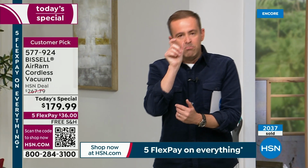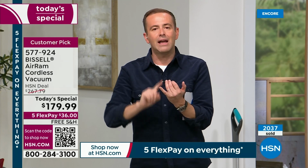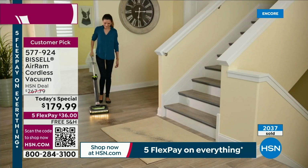But what most people say is not how lightweight it is. It's not that it's cordless. It's not that it's so easy to maneuver.